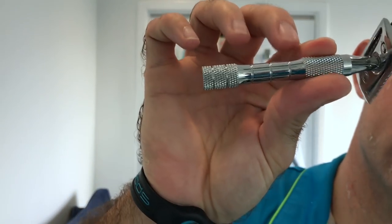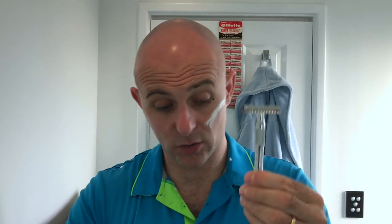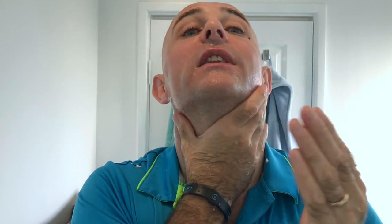But this one's nice. It's a nice looking razor. I do actually like the style of the handle. I've never had a Wolfman, but it reminds me of the Wolfman handle. There's a lot of weight to it. The balance point again is pretty spot on. You're not messing around trying to find the weight at the balance point. Oh yes, that's slick. That's really slick.